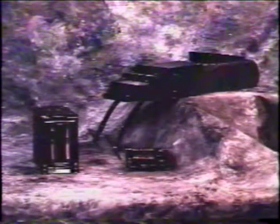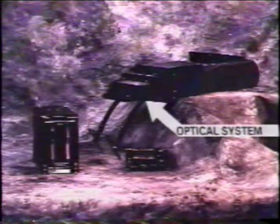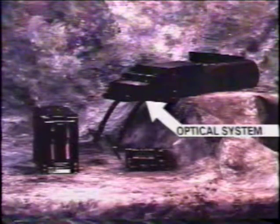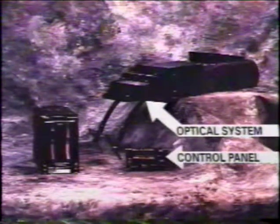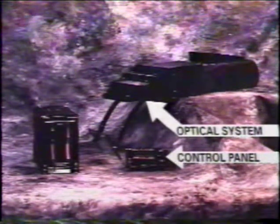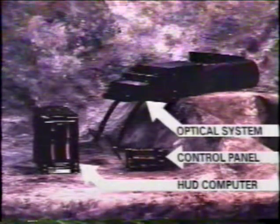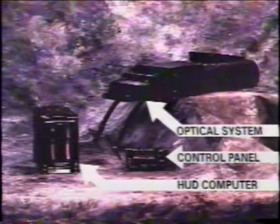The Fv2000 is composed of three subsystems. The optical system generates the display of flight and navigation instruments focused at infinity. The control panel provides control of the Fv2000 display, including brightness adjustment and navigation data selection. The head-up display computer converts head-down instrument information into symbols that the pilot sees.